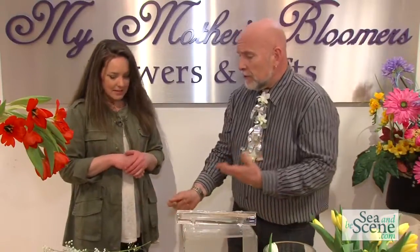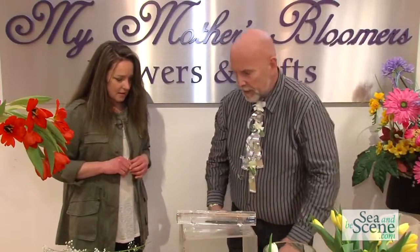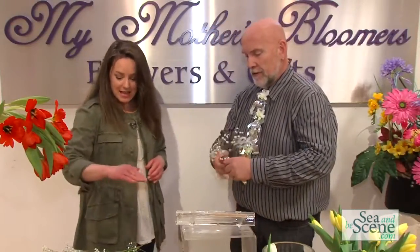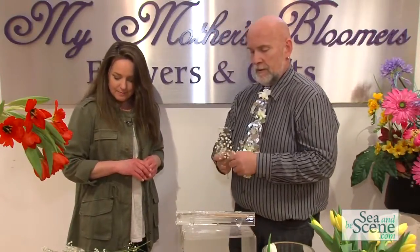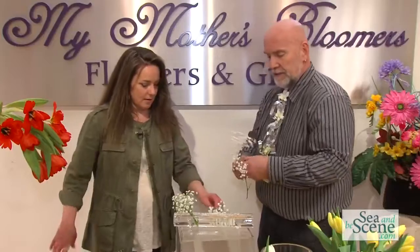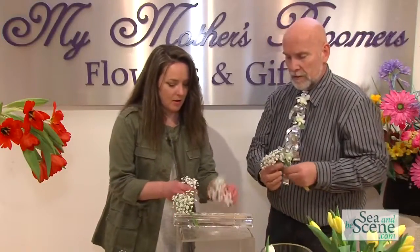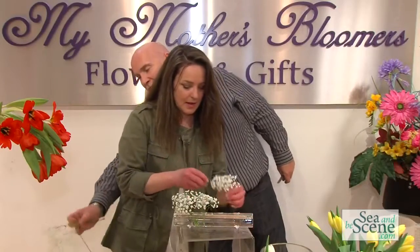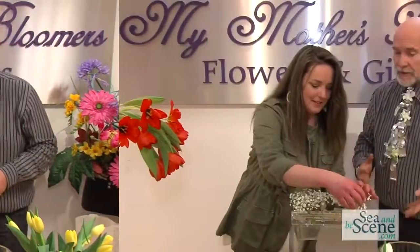So then, let's take some of this. What's this called? That's baby's breath. In some parts of the world they call it infant's breath, which I think is really weird. But it's known as gypsophila or baby's breath. So just take your little tufts and put those right in those holes. All four of them? Yeah, fill it. So simple, isn't that lovely?